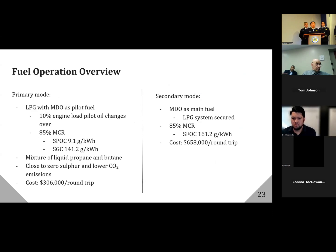The main engine will operate in dual fuel. In the primary mode, LPG is used with MDO as the pilot fuel. About 10% of the pilot fuel is injected when engine modes are below 10%. As the engine mode increases, the pilot fuel will decrease to about 5%. At 85% MCR, the specific pilot oil consumption is 9.1 grams per kilowatt hour, and specific gas consumption is about 141.2 grams per kilowatt hour.